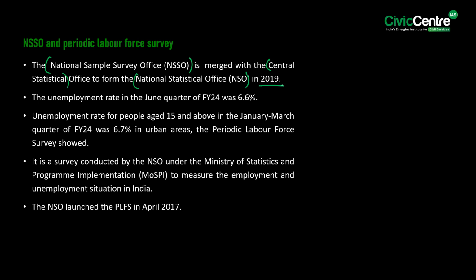So coming back to the news, the unemployment rate in the June quarter of the financial year 24 was 6.6%. Further, the unemployment rate for people aged 15 and above in the January-March quarter of the financial year 24 was 6.7% in the urban areas according to the Periodic Labour Force Survey. You have to know that it is a survey conducted by the NSO under the Ministry of Statistics and Programme Implementation to measure the employment and unemployment situation in India. The NSO launched the PLFS in April 2017.